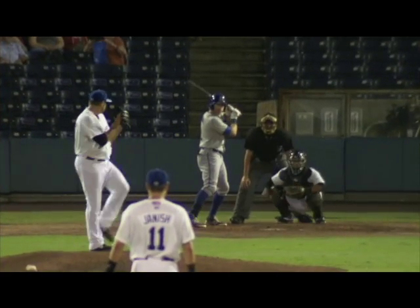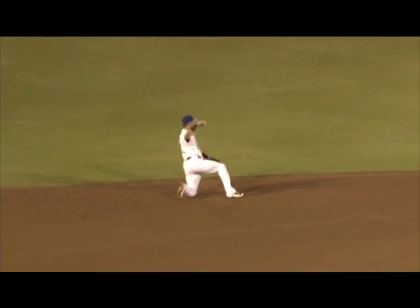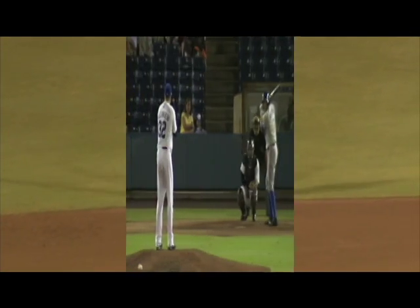Just in case the weather becomes an issue later on tonight. The 1-0 swung on, a line drive diving short, and Yadish has it. Yadish had Brown played up the middle, so he had to dive back to his right.